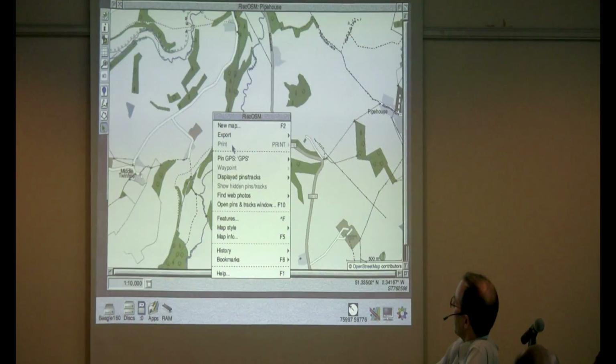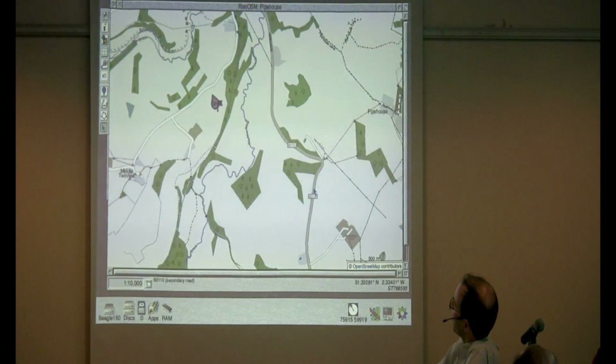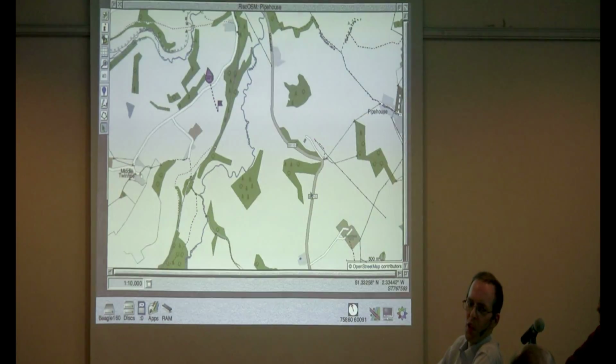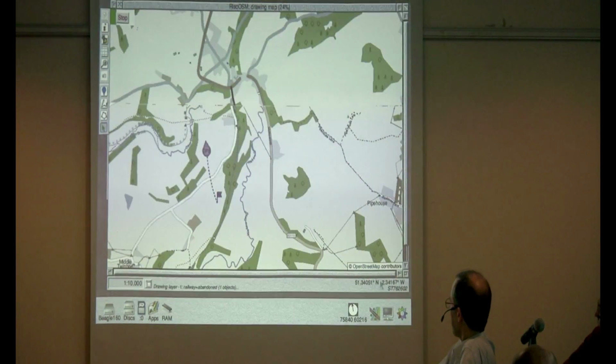Anyway, while it's going round, we can do things. We can record the track. So if I choose to record the track, you'll then see that the signals that we're receiving are recorded on the map, so we can see the route that is being traced out.